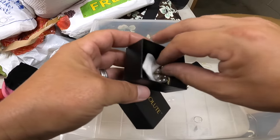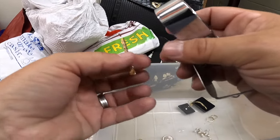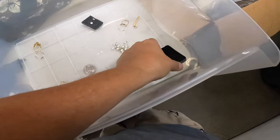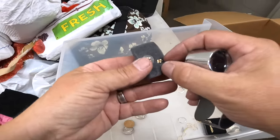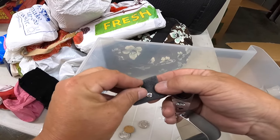I'll take this stuff out so we get a nice photo. Yeah, that's marked 10K also. And it's clearly marked 14K. This 10K. Yay. Oh, these are 10K. These right here are 10K right here.